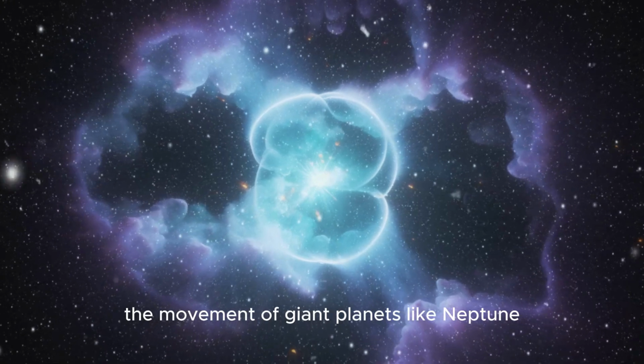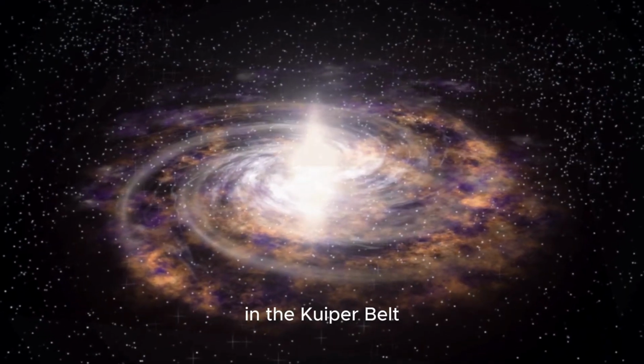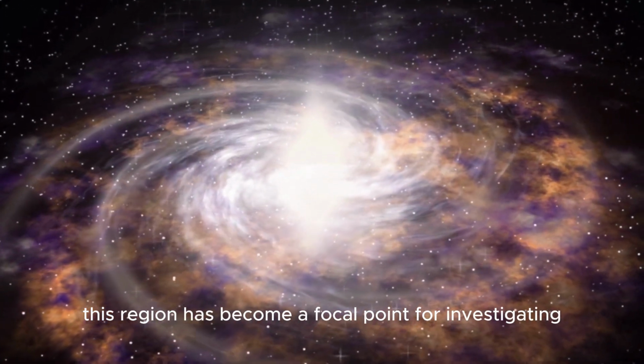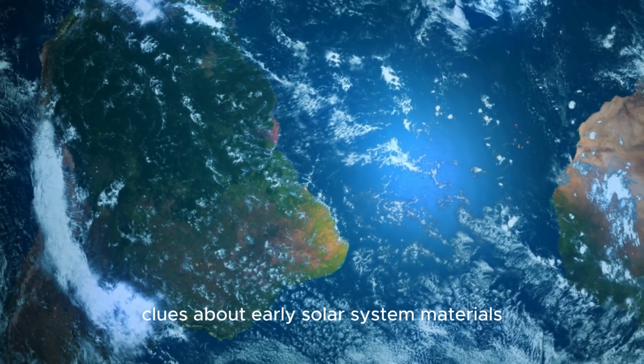The movement of giant planets like Neptune may have influenced the orbits of the icy bodies in the Kuiper Belt as they migrated outward from the Sun. This region has become a focal point for investigating clues about early solar system materials.